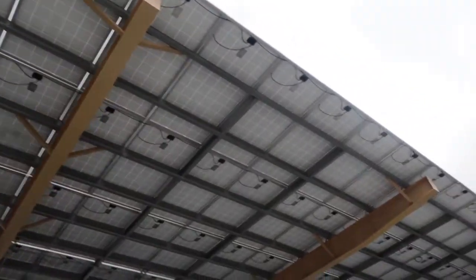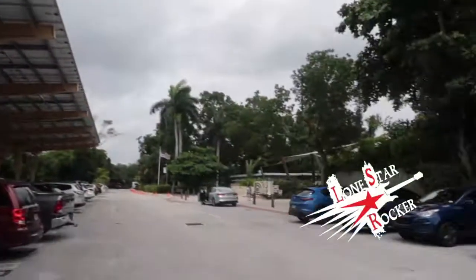Got these solar panels here, and we made it to the zoo.